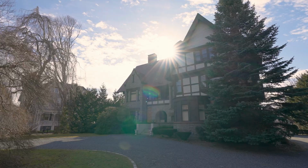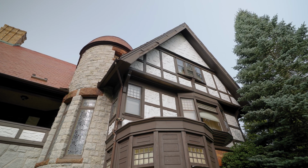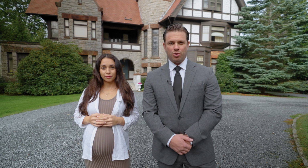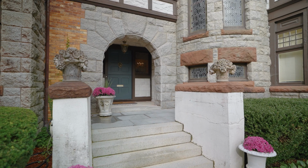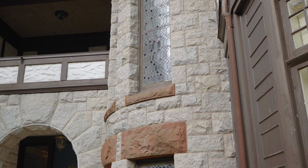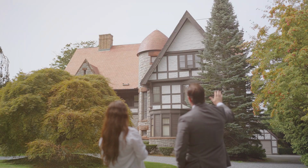Ivy Tower is a stunning classic Tudor-Style estate, a piece of history dating back to the 1800s, designed by renowned architect J.D. Johnston. This incredible property is located on the coveted south end of Bellevue Avenue. As we step closer, you'll notice its historic characteristics. The stone facade and beautiful stained glass captivate you from the very first glance. And that's just the beginning.